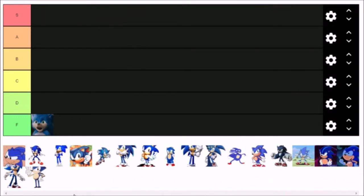And now, here's the thing. I really do not see any other designs getting an F besides the movie. So, we're just going to leave it there. So, the rest, I don't know, I would have a soft spot, so they'd be a D and up.